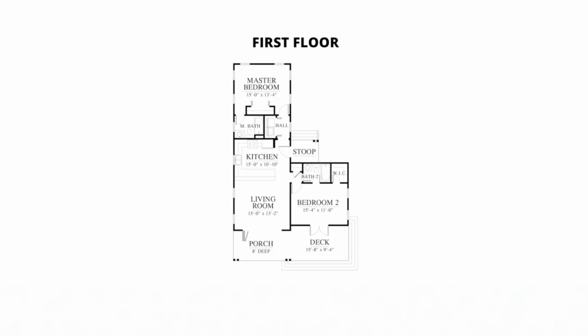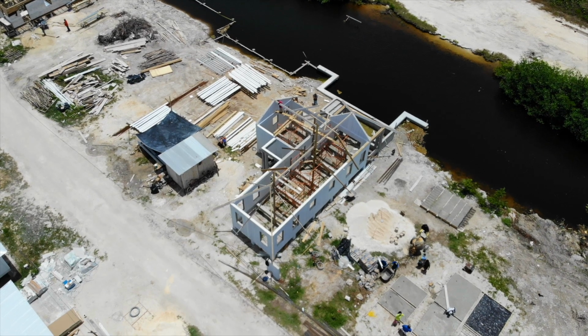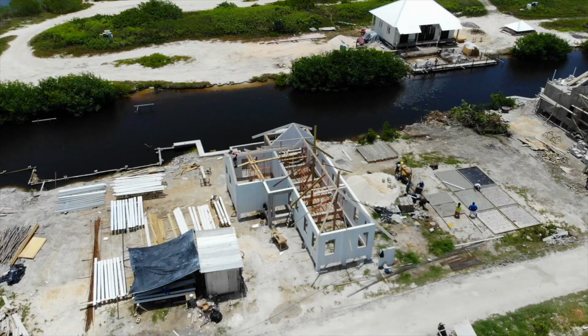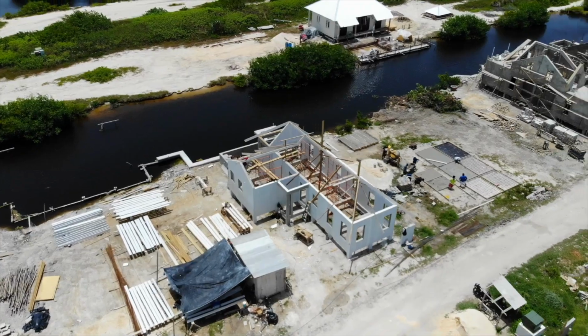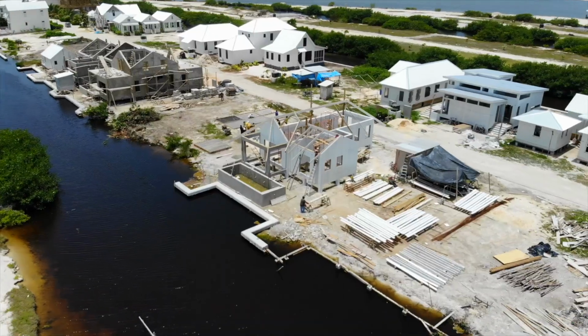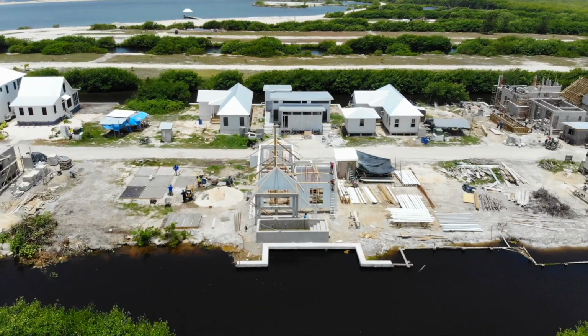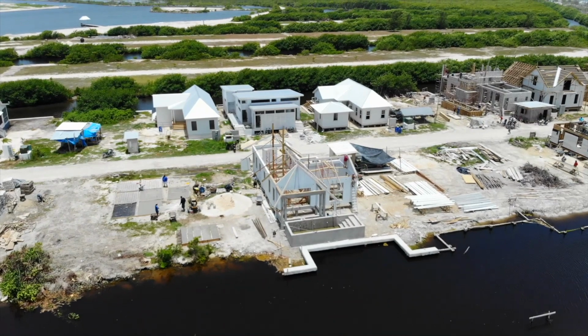But Street 4 is coming along so well. It's really amazing to see all of the development filling in. Street 4 and Street 1 have a 1-year build time frame. So if you're not already building and you're on Street 4 or 1, in all likelihood, you're working with the architects or the project management team to get your plans together, to get your build going and get it underway.